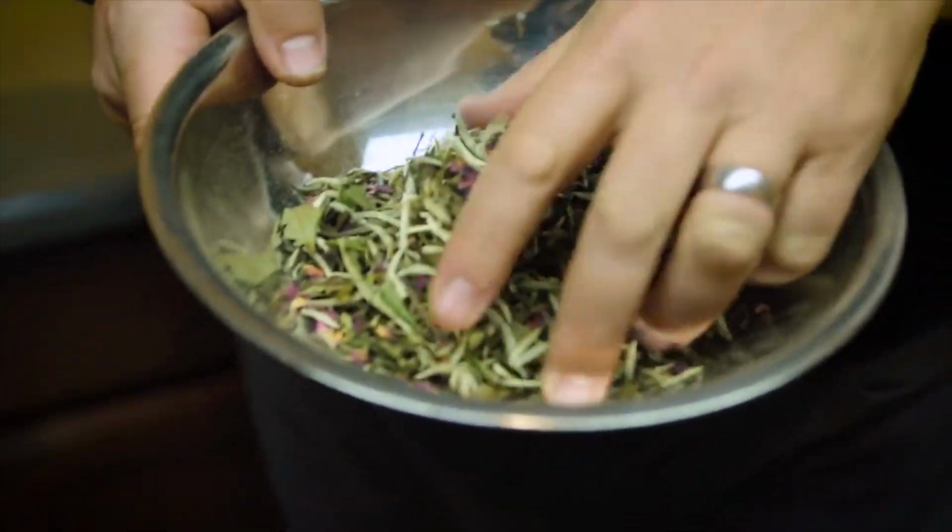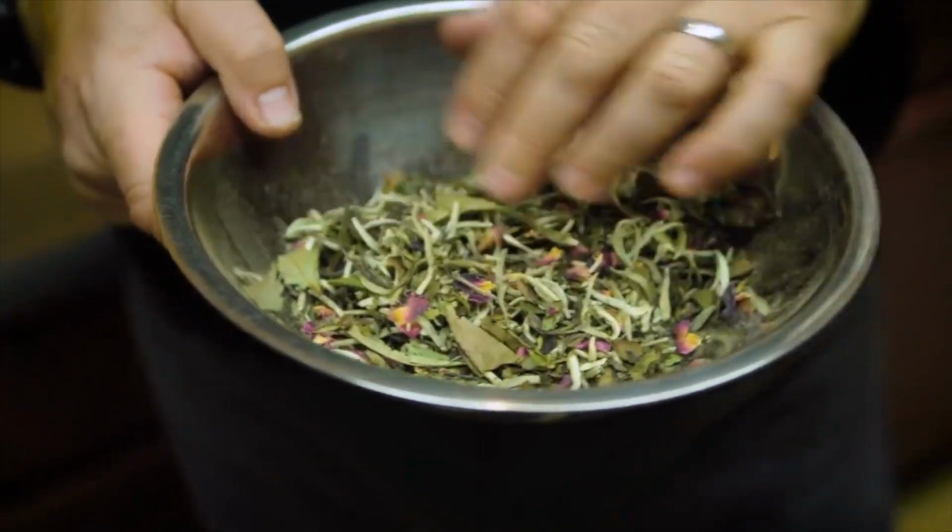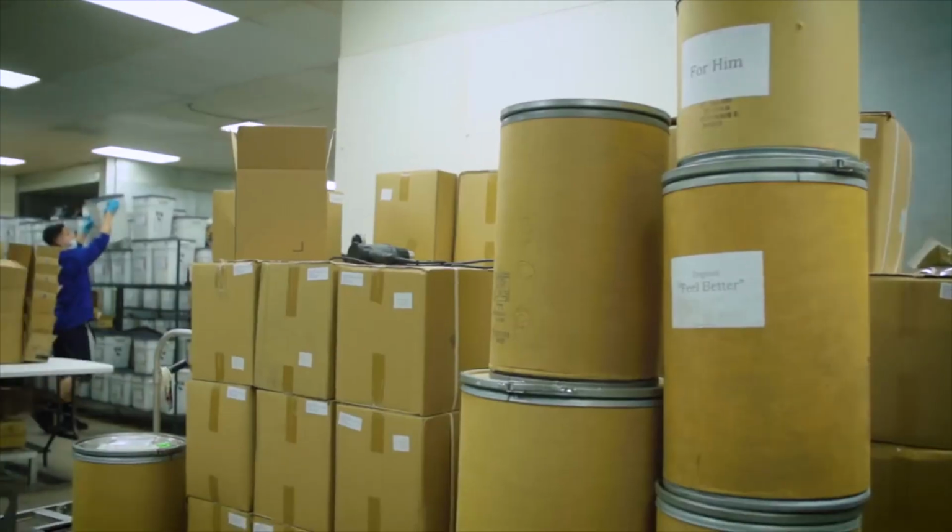What we source is the top 2% of all the teas that are produced in the world. All that starts here in the lab. It's got to make sure that it's the finest quality. In fact, we have a lot number associated with every single tea, so we're able to trace every flower, every leaf, and every botanical all the way down to its source.